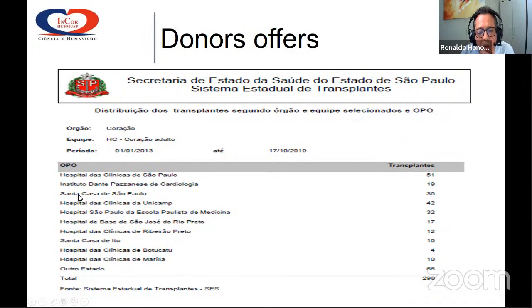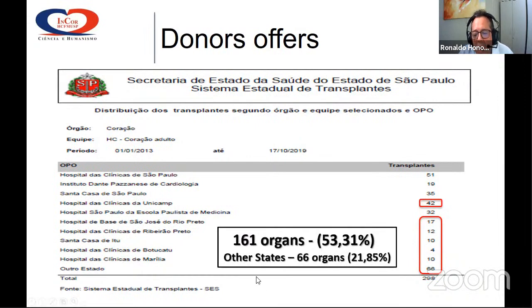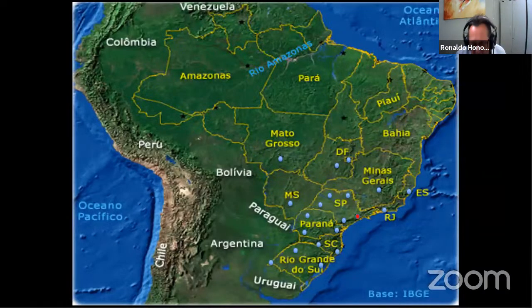As you can see here, in Brazil, we have many heart transplants from other states. We are now at 398 heart transplants performed. This situation shows that we have many donors that came from a lot of situations. As you can see, 161 organs were harvested from this kind of situation, or almost 300 transplants, which leads us to 53% of these organs. As you can see here, Brazil is a very big country, a huge country. We are close to, as all of you know, Argentina.